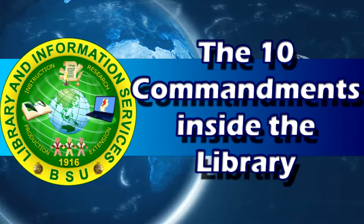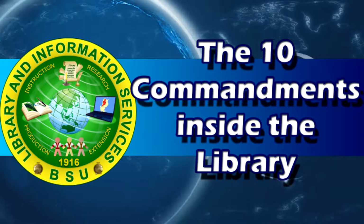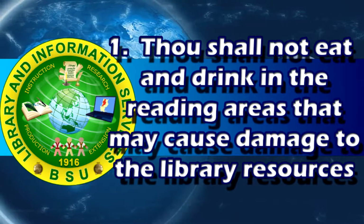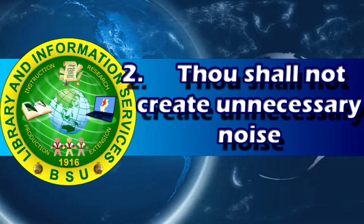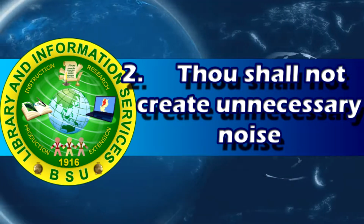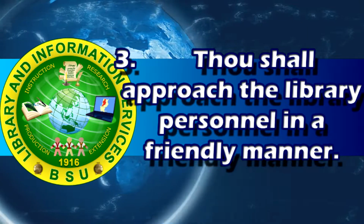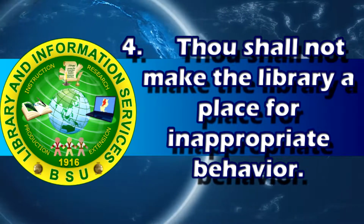Library etiquette. The 10 Commandments inside the library. This should be observed while inside the library. 1. Thou shalt not eat and drink in the reading areas that may cause damage to the library resources. 2. Thou shalt not create unnecessary noise. 3. Thou shalt approach the library personnel in a friendly manner. 4. Thou shalt not make the library a place for inappropriate behavior.